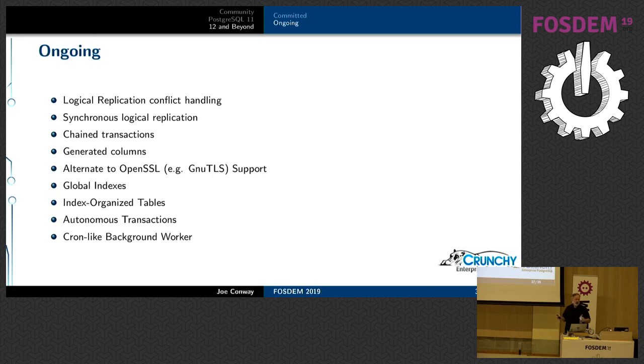Global indexes. In Postgres with partitioned tables, you can create an index that will automatically get created on the partitions, but that's not an actual global index that spans the partitions, and that's something else that people have asked for. There are pluses and minuses to it. There are definitely use cases where I think it makes sense. Autonomous transactions is another thing that gets asked for a lot. I don't know where we are on that, but I don't think that'll make it into 12.